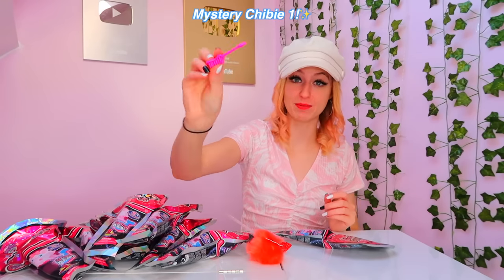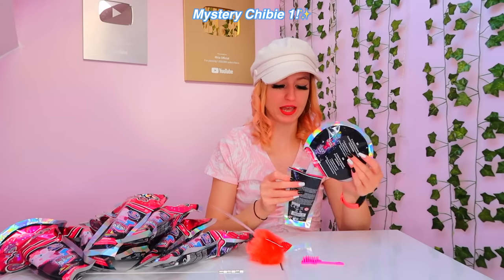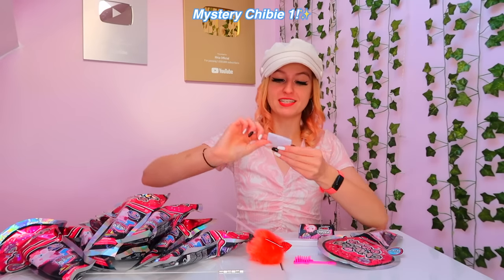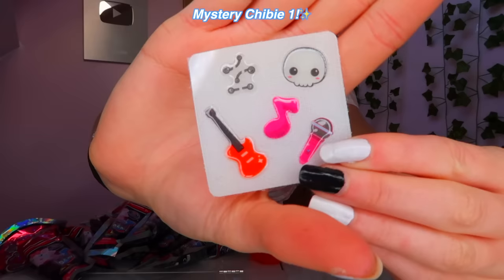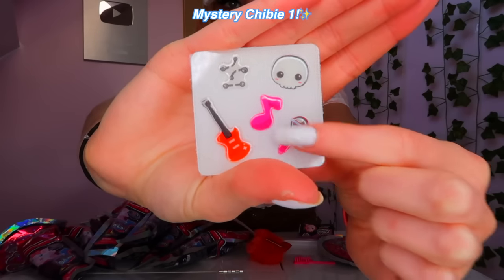Oh my goodness! Okay, so we have a hairbrush. You always get a hairbrush with one because that's part of the ASMR, to brush the hair. And then you get her accessories. Oh, so these are her accessories here. So I'm feeling like she's kind of like a punk rocker because there's like a skull accessory, a guitar, etc.